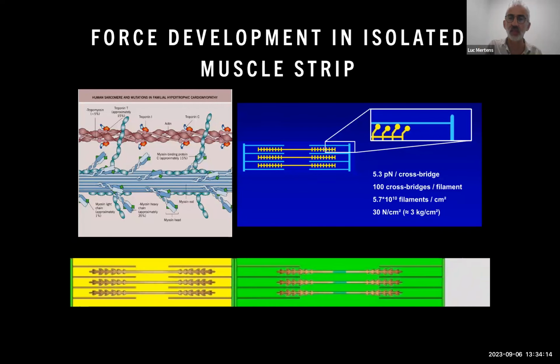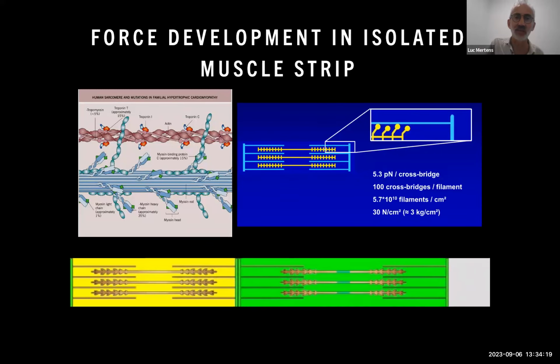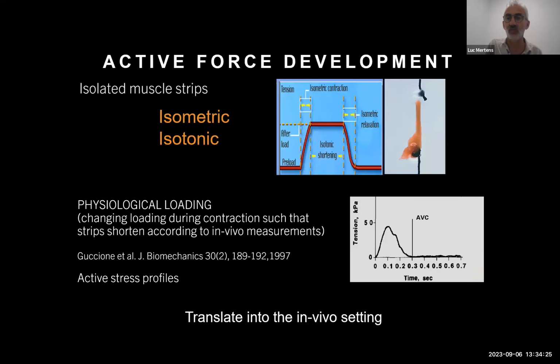It's also important to think in different logics at different levels. So when I go back to force development, you can study force development and look at that in individual muscle strips. And this is the result of actin-myosin interaction. Now, what's interesting in myocardial physiology is that force development occurs very shortly. When we look at isolated muscle strips, you isolate a muscle strip, put it in a tension chamber, and electrically activate the myocardium to contract.